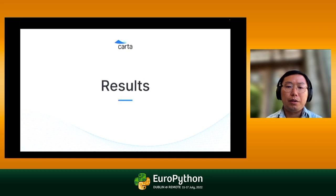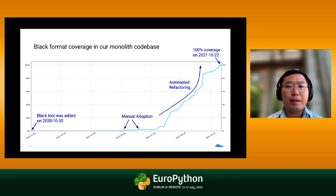So we already covered the implementation. Then let's talk about how it works in Carta. So for black formatting, we made the black tool available in our codebase in 2020, but after a long time, not many people started to use it because it required manually running black. Until we started automatic refactoring work, we were able to quickly ramp up the coverage to 100% in a few months. So now our entire codebase is in black format.